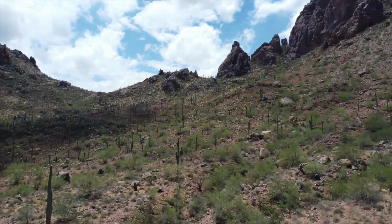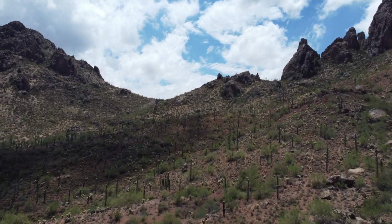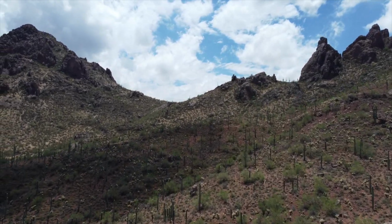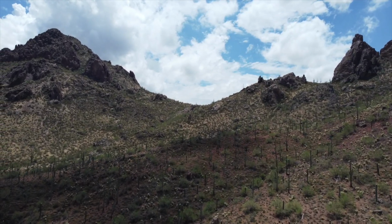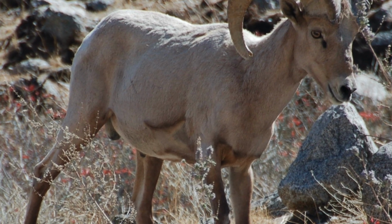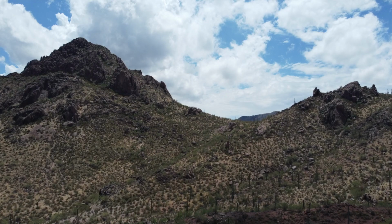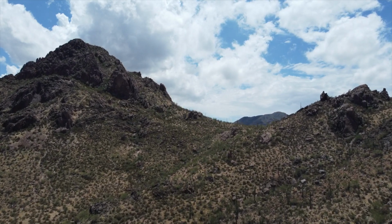So I put the drone up to take a look around from the air to see how the vegetation looks. And I had heard that there was a water catchment up here for the bighorn sheep. And believe it or not, I found it. So stick around and I'll show it to you.